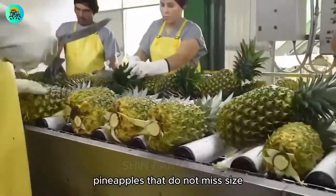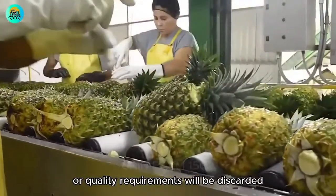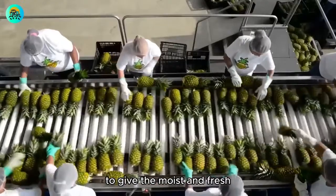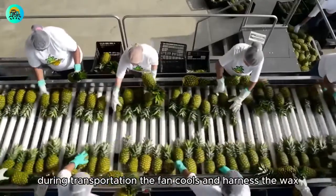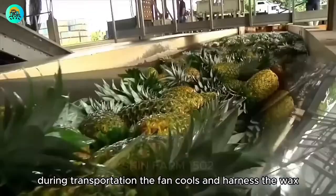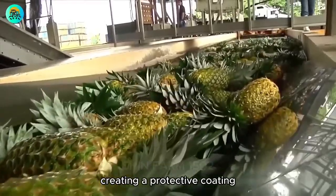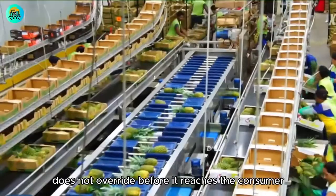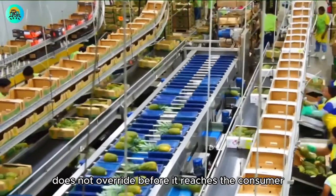Pineapples that do not meet size or quality requirements will be discarded. The remaining fruits are dipped into the wax bath to keep them moist and fresh during transportation. The fan cools and hardens the wax, creating a protective coating, slowing the ripening process and ensuring the pineapple does not overripe before it reaches the consumer.